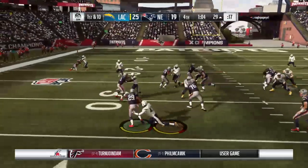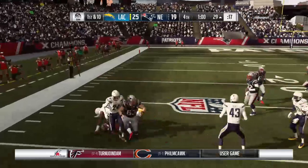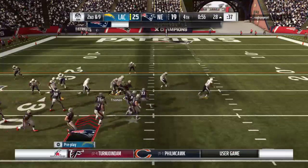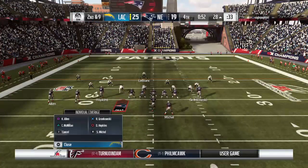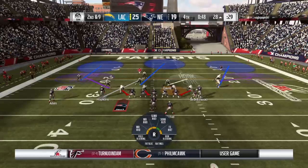They'll run it now out of the gun. Muscles him off. Still on his feet. Had a nice move, but can't break away. Down just inside the 30. Credit him with a 1-yard gain there to make it 2nd and 9. Now the Patriots moving quickly, hustling up to the line. All right, now, lucky 56.